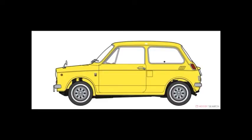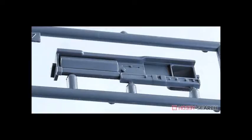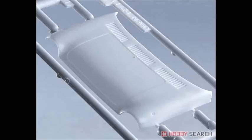The first one was the N2, and this is going to be the N1. This will be the original first production car that Honda ran. You're going to get a new set of wheels, a new dashboard, and there's also a new hood and/or bonnet, depending on your choice of phraseology.